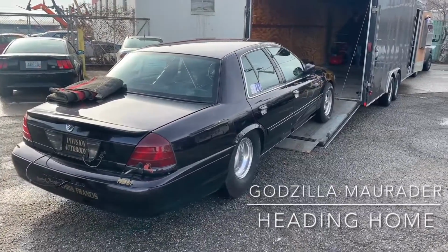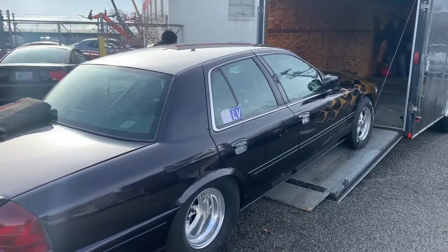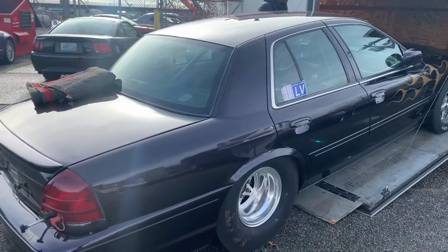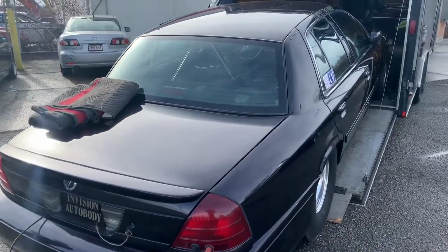The trailer, going home. Godzilla Marauder. Customer's taking it back into his possession. Those guys will be out racing Lebanon Valley in the Northeast. Foot brake in it, so keep an eye out for this thing. They're really good racers, these guys, and it's been a really fun build.